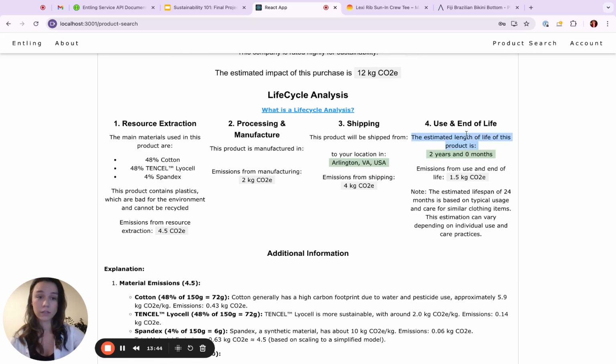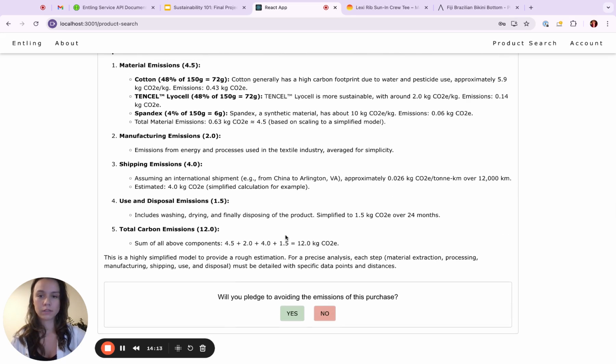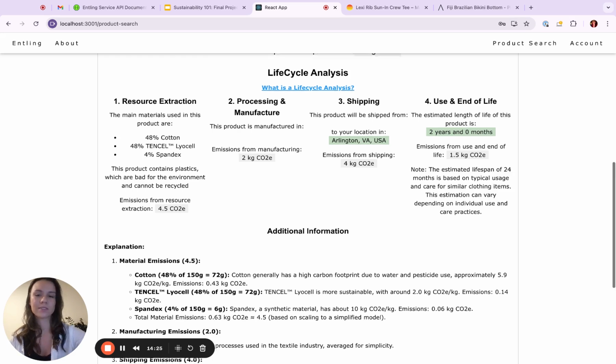And the use and end of life. So we pull out the estimated length of life for the product based on the company name and the product category. Sometimes it will show a shorter or longer estimated life cycle just based on the sustainability and durability of the product. And it shows you a little breakdown here as well. And yeah, that's pretty much it for the life cycle analysis. Obviously, it's pretty bare bones at the moment, but I hope to spend more time in the future to build this out and fine tune the results.